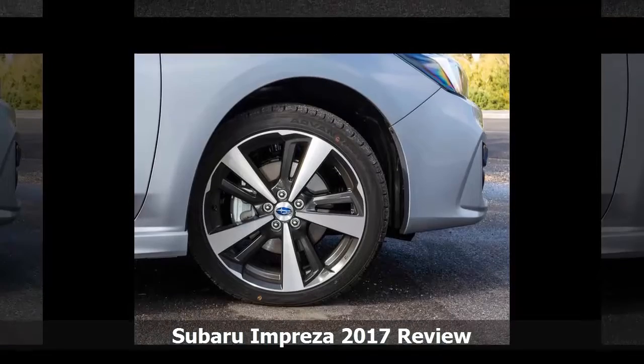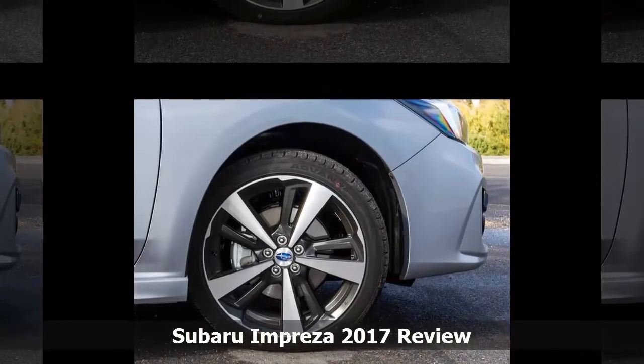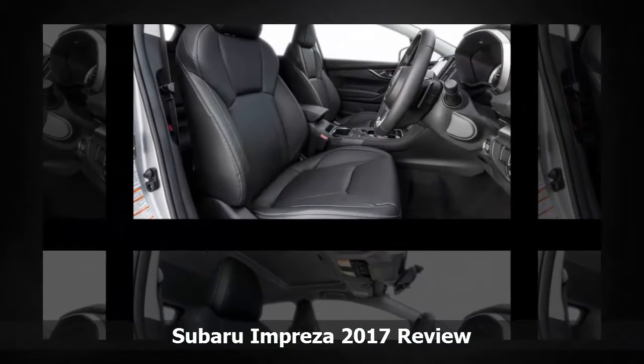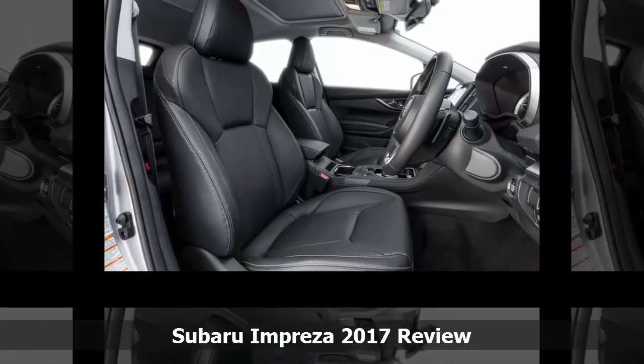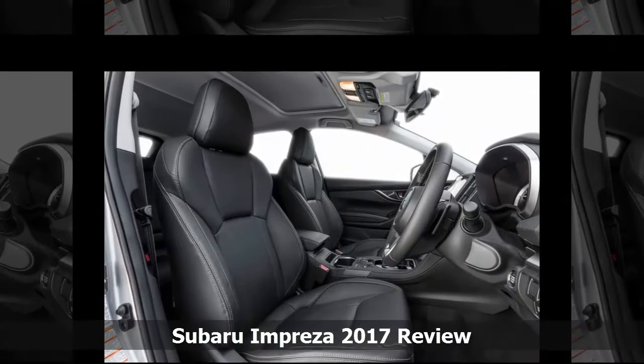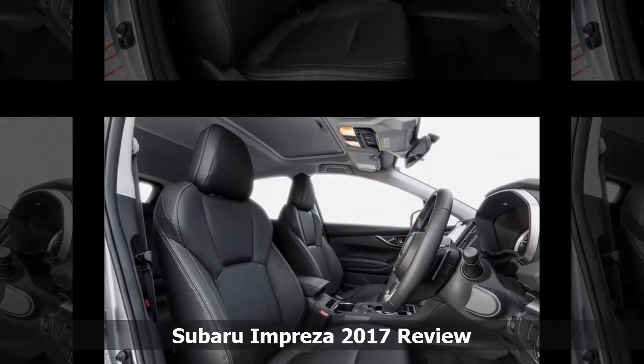For the three-car comparison, the Impreza took the top step of the podium for rear seat accommodation, which was more generous than the other two cars. There was plenty of headroom and knee room for adults. And there was also enough free space under the front seats to stretch out a little.